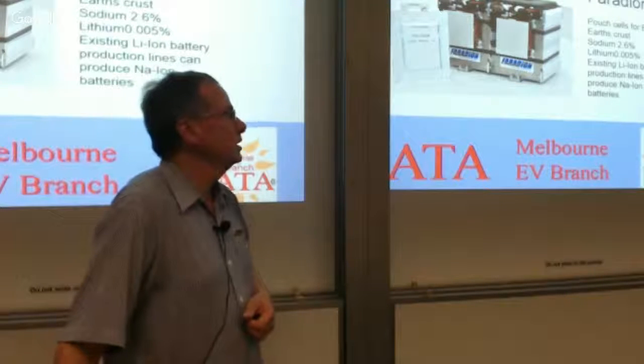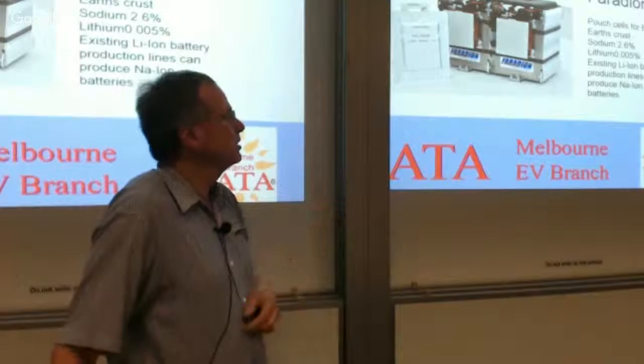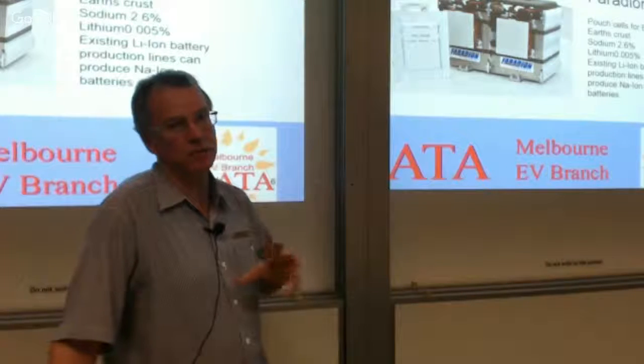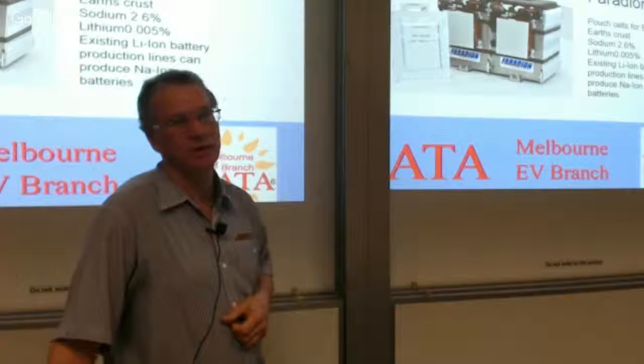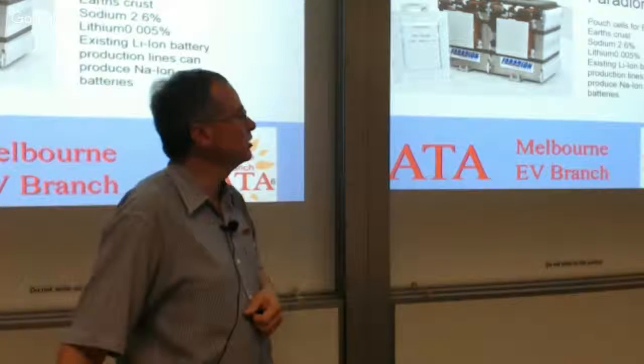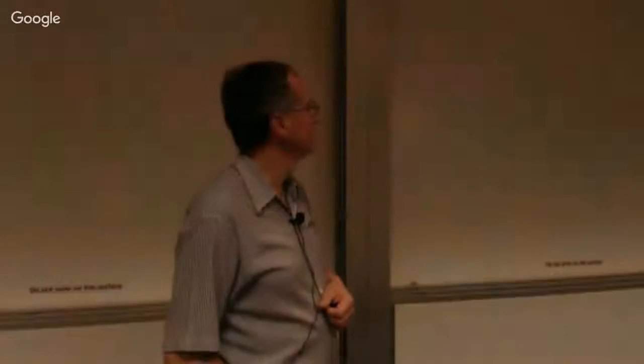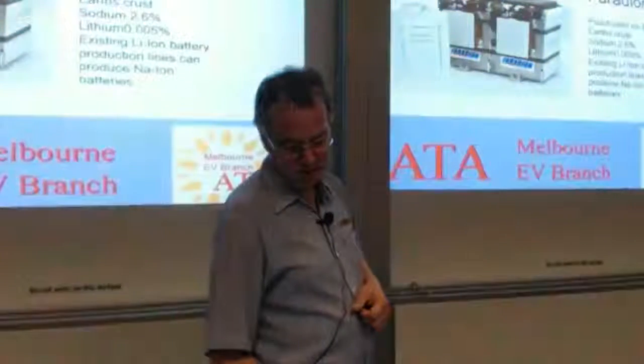So sodium would be another choice, another possibility. These particular pouch cells can be made on existing lithium-ion battery production lines, since they use the same construction method. So that was some of the news that's come up so far. In battery development, there have been some amazing things happening.